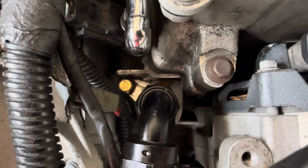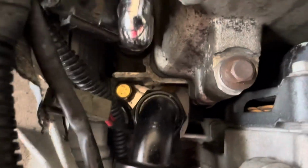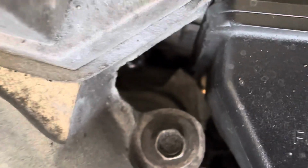They wouldn't allow the brackets and the gaskets and everything to sit properly to be bolted down. I had to shave. You can see how cut up my bracket is, because I had to get both sides shaved on the bracket and shave off a lot of metal on the IMRCs on both sides. You can see there's some nicks over there. You guys can see it a lot better right there.